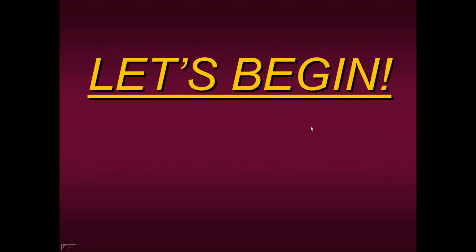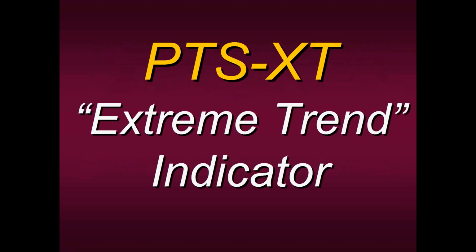And the main tool we're going to be talking about today is the PTS XT. That's our Extreme Trend Indicator. Remember, you've probably seen a lot of imitations all over the internet, different websites copying exactly the way this is displayed. But this was first developed here at Pro Trader Strategies, and we are the originator of this, and we feel it's the best because it really takes one thing into account.